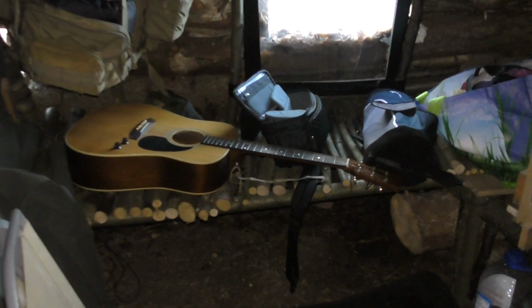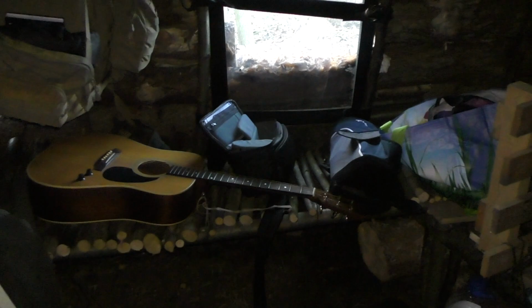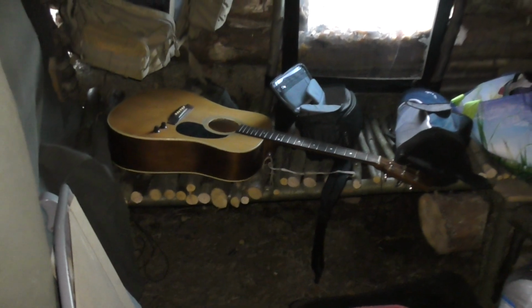Gonna have another lesson tonight. Done a bit of theory work last night in my little notebook, writing down all the different types of chords and where you put your fingers and what the bars are, what strings. Obviously it's going to take us a while to learn it all properly, but I'll get there.